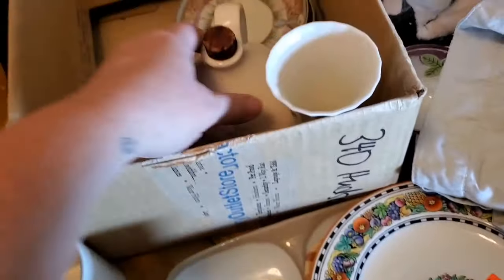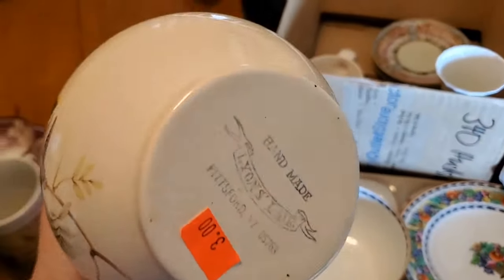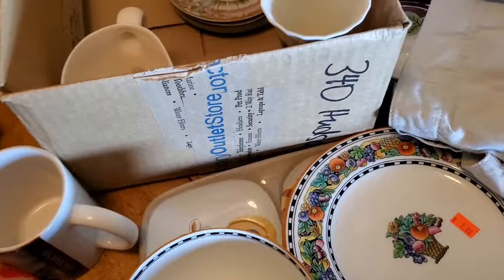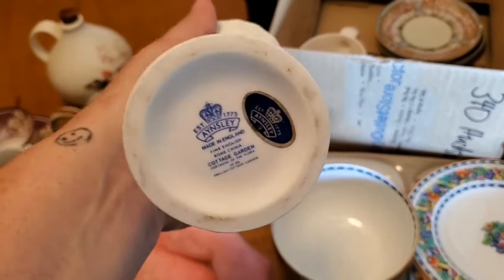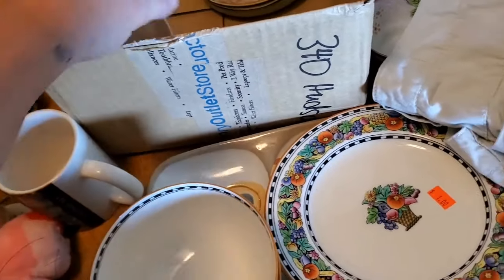And then I looked this jug up. Apparently this is an old maple syrup jug. This is from Lion's Lair, Pittsburgh, Vermont. It still has its cork. It does not have syrup. And I got this vase, the butterfly. This is Ansley Cottage Garden pattern.